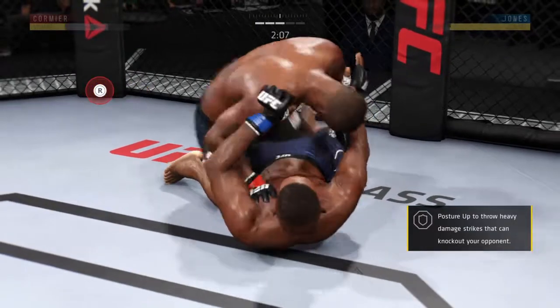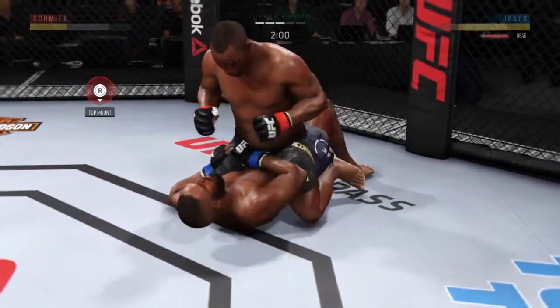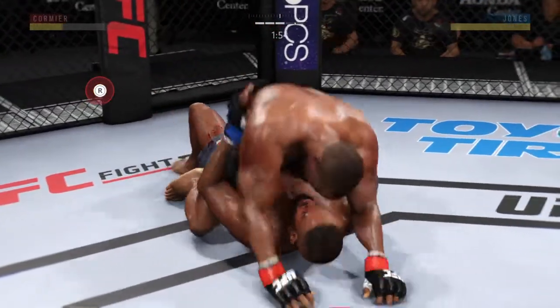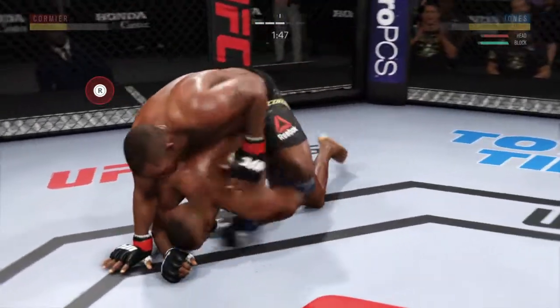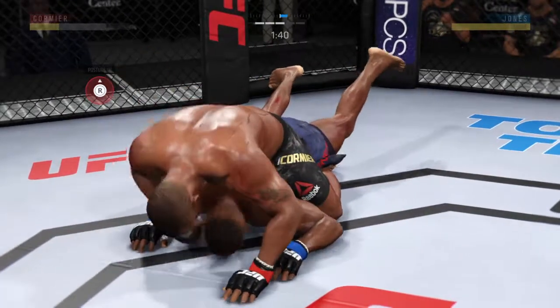He hip escapes from the full mount. Good control. Postures up. In half guard position. Ooh. Vicious elbow lands to the head. Oh, and he gives up his back. And he's flattened him out.